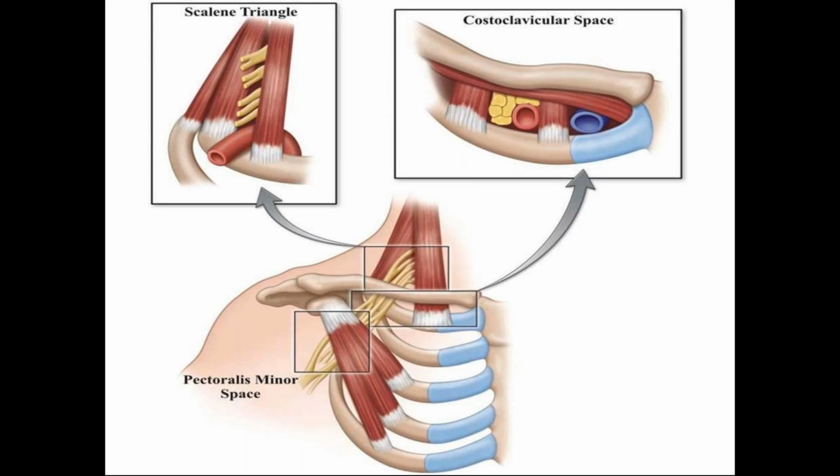The figure below shows the pectoralis minor space. This is the pectoralis minor muscle, and it originates from the coracoid process and is inserted on the 3rd, 4th, and 5th ribs. So below that is the passage of the brachial plexus and subclavian artery and vein.